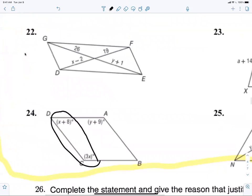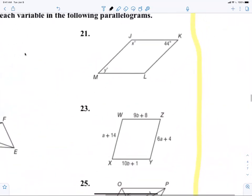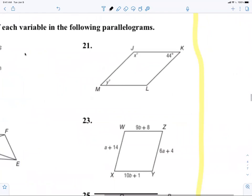So the diagonals of a parallelogram bisect each other. So that means this is equal to this and this is equal to this. And then 21. Sorry, so y is automatically what? 44 degrees, right? And then these are consecutive, so that's 136.